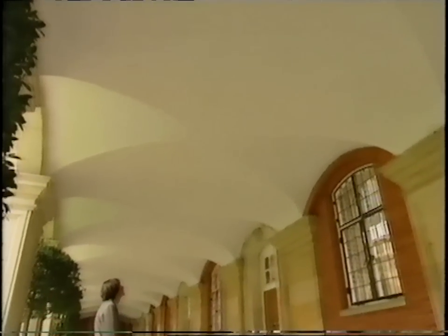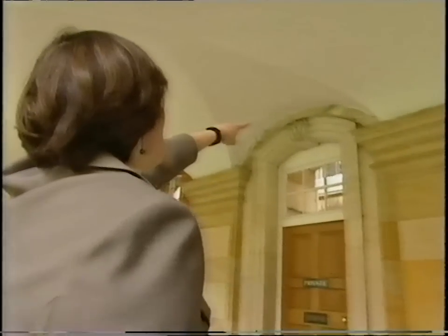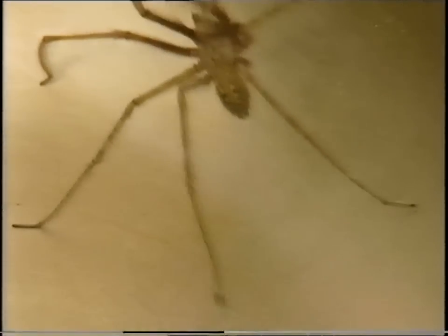Up along here, along the archways, you can see we've got the cobwebs up around the archway, and those are where we find the cardinal spiders, actually up in the webs, in the arches. They're called cardinal spiders because they've got a cross on them, and they're so named after Cardinal Wolsey, who was, of course, the first owner of the palace here.